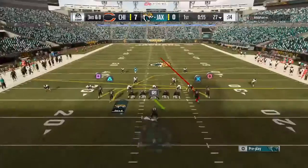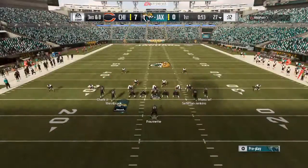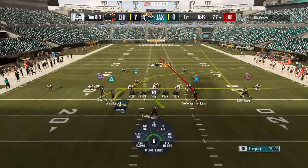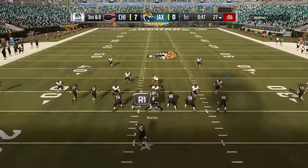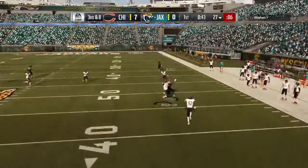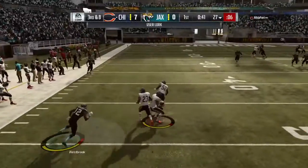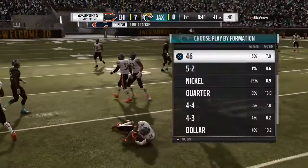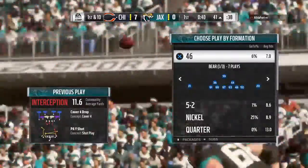And on 3rd down, a nickel formation here defensively. To throw is Bortles. Over the head, and he fires one that's intercepted. Deion Bush with a pick. And he's able to get it back to the 41-yard line.